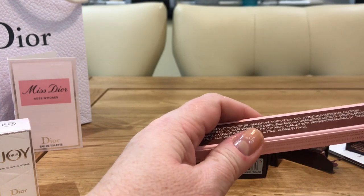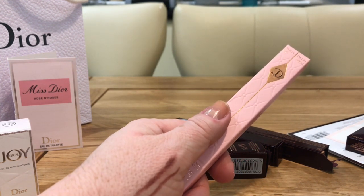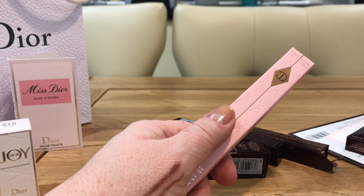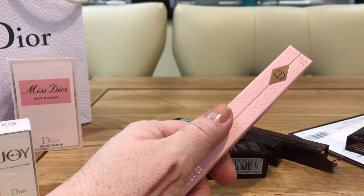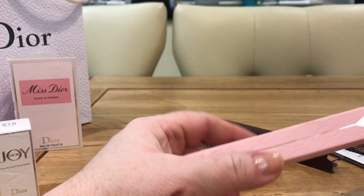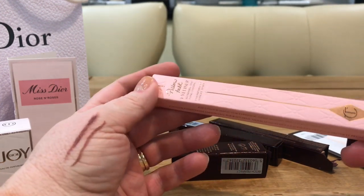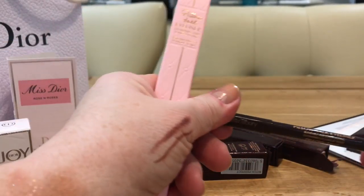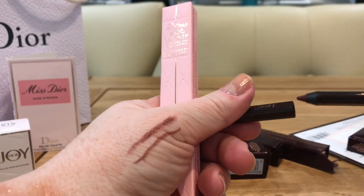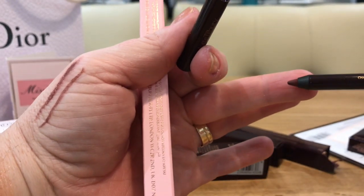I can't remember what it's called. I quite like the formula. It sits very well. It's lovely, but I keep breaking it and I don't press hard. It's an automatic pencil, doesn't need sharpening, but I don't like the fact that it breaks and I lose the product. I quite like the ones that you need to sharpen, like proper pencils. It always does the job for me, and you always get that nice little end.